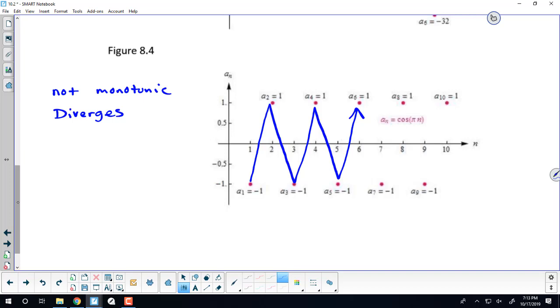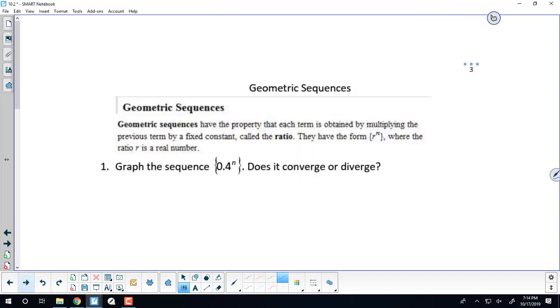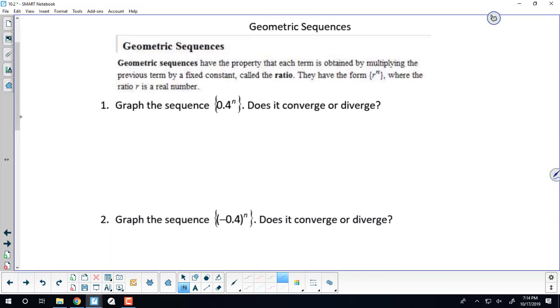Now, if this graph that we're looking at here in figure 8.4 were just the even terms by themselves, then we would say that it converges. Or if it were just the odd terms, it converges. But it alternates between positive and negative. So it's very similar to that last example in 10.1 that we looked at with the sine of 18n plus 1 pi over 2. It's the same kind of idea there. So for those on your homework, just graph them. I'm not going to have you graph anything on the test, so you won't be missing any important skills by doing that.